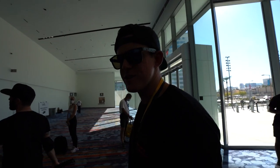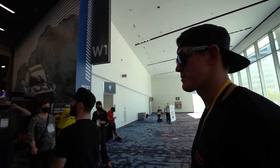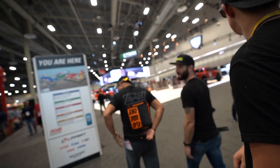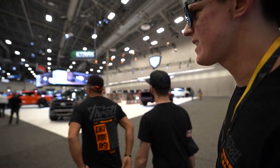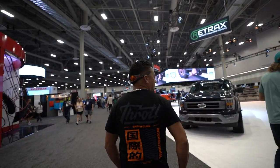This is the last hall. Supposedly there's supposed to be a ton of Broncos here. So we're gonna check it out. Hopefully find some more Broncos. Will was here earlier and he said there was a ton. They were everywhere. Get ready. I'm not seeing any. I don't see any either, but I have faith in my boy Will. There's one right there in front of you. Where?